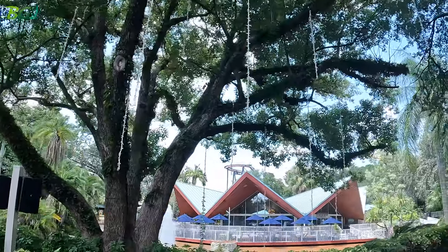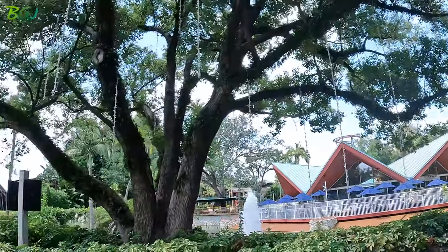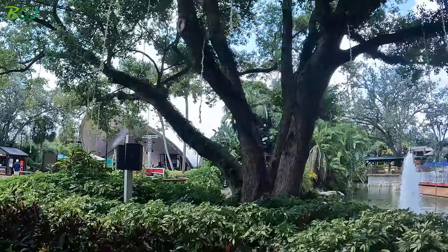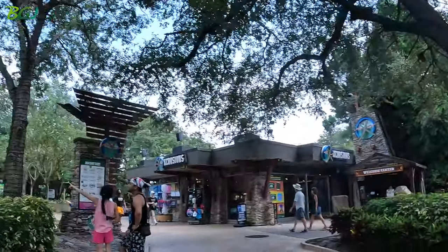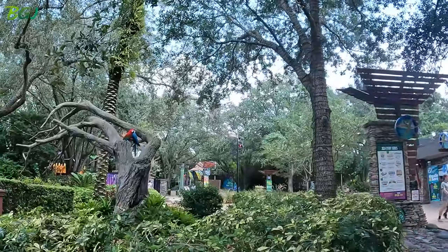We are having some interesting white lights coming off of this tree. I don't know if that's for the scare zone or what, but I don't think there's a scare zone in this area here. It's mainly for the brews and barbecue. And then we have our macaws over here.